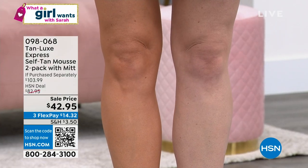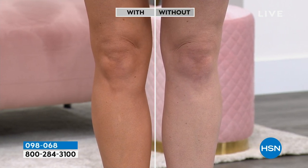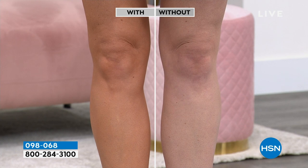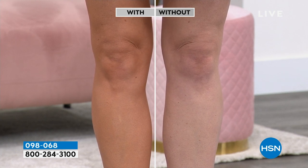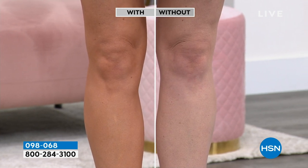Nicole just got this mousse on her body today, and she left it on for about 4 to 6 hours. And look at her fair skin. There's no orange. There's no streaking. If you have veins, if you have skin discoloration, it makes your skin look smoother. It makes your skin look more radiant. Look at how toned her tan leg looks, her other leg.